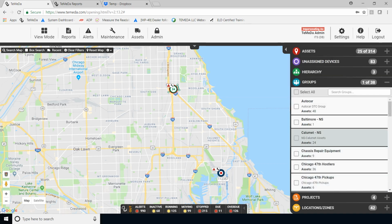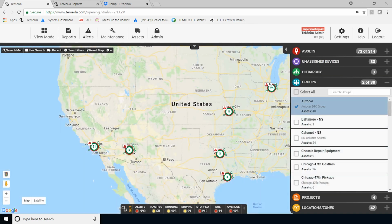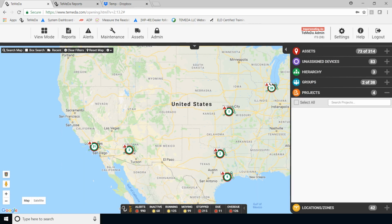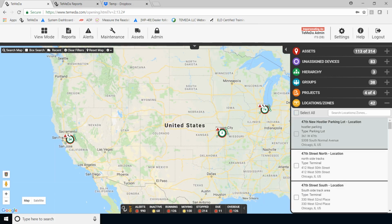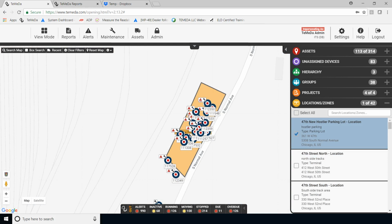You can filter to only show assets you have assigned to a group. You can filter to only show assets that are assigned to a project or job. Or you can filter by all assets that are within a customized geographical area, such as a work site.